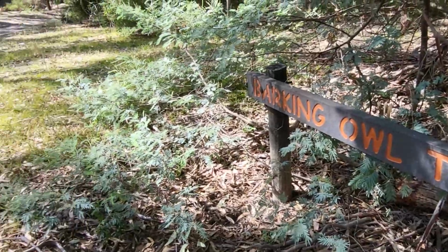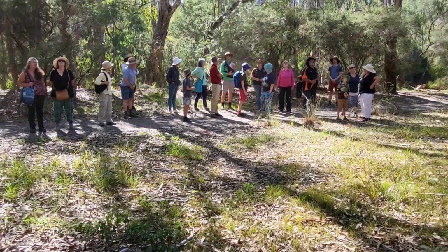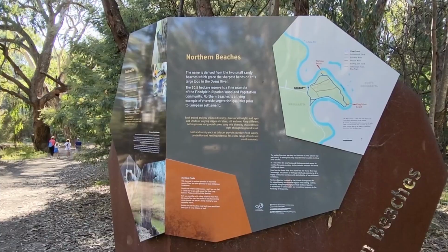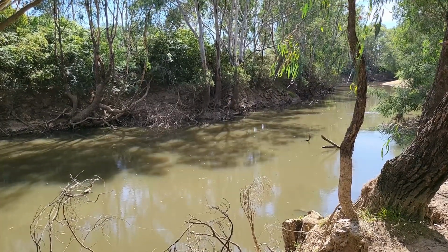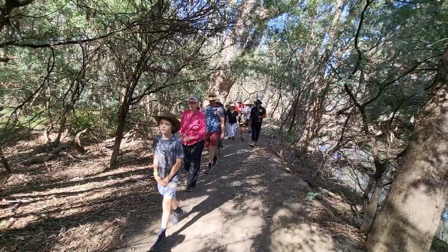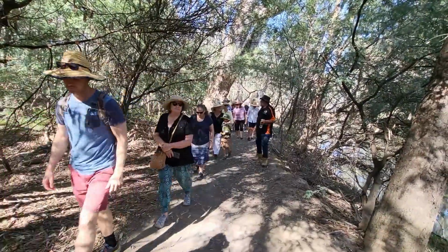Indigenous Bangarang Elder Uncle Dozer Atkinson and his daughter Jiara took the Wodonga Landcare Group on a journey into the past along the Northern Beaches walking track, nestled by the Ovens River in Wangaratta, Victoria. The track weaves its way through majestic river red gum trees, some of them hundreds of years old.